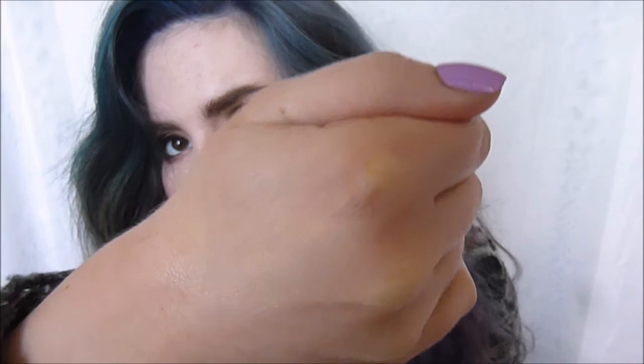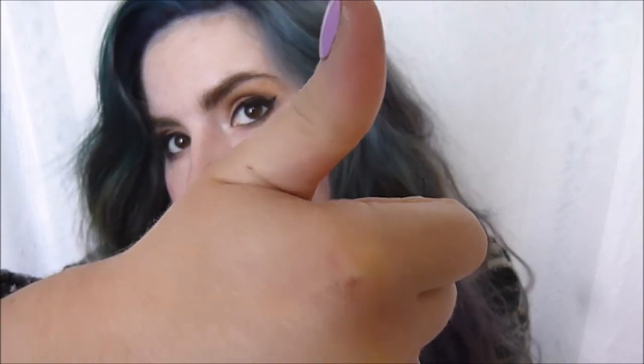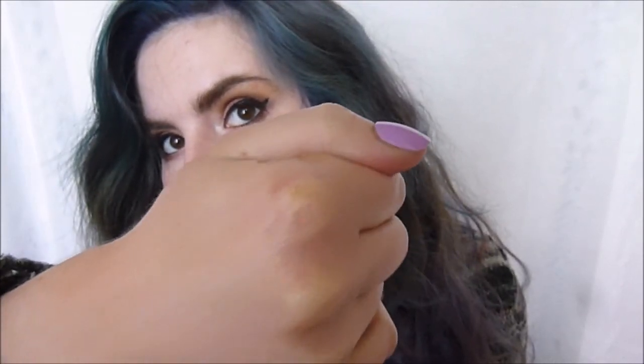There it is there. It's actually really similar to the Sleek Contour Kit highlight powder. I've only just noticed this. So if you have the Sleek one, you could kind of pass it off as Laura Mercier. There's a little dupe hit there for you. Good to know, good to know.